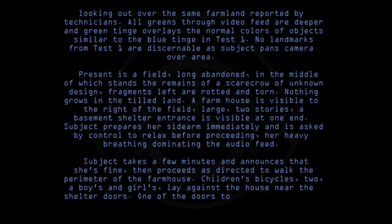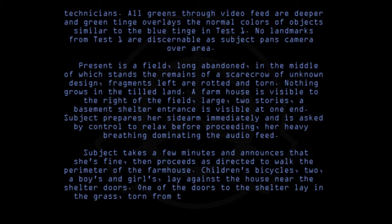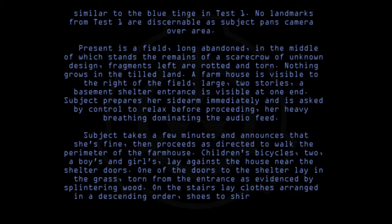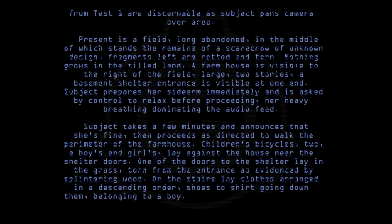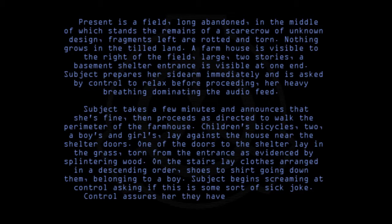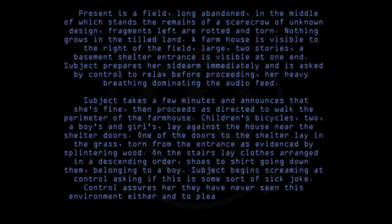One of the doors to the shelter lay in the grass, torn from the entrance as evidenced by splintering wood. On the stairs lay clothes arranged in a descending order, shoes to shirt going down them, belonging to a boy. Subject begins screaming at control, asking if this is some sort of sick joke. Control assures her that they have never seen this environment either, and please calm down.